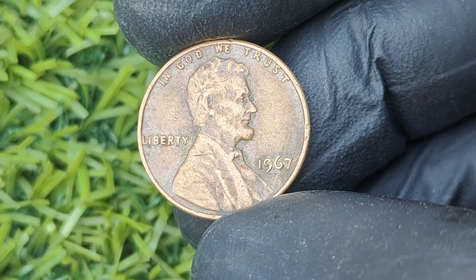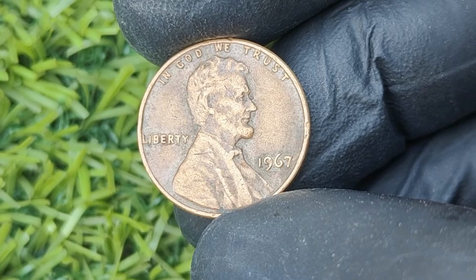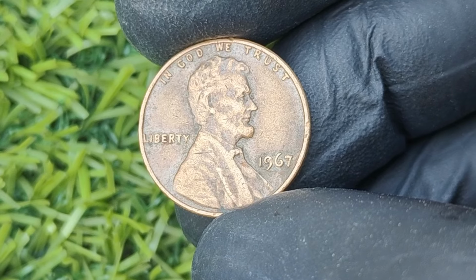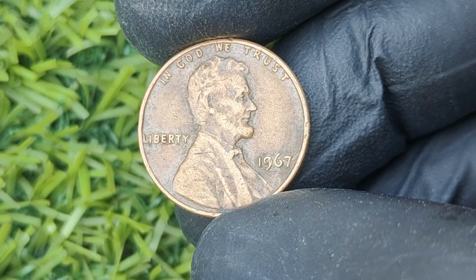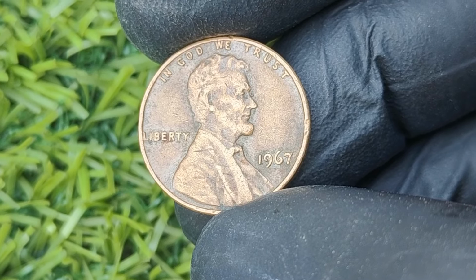Because this isn't just about a penny. It's about freedom. It's about transformation. It's about the moment where your financial story changes. One coin. One discovery. One decision. You're not just rich. You're someone who recognized opportunity when it knocked. Go check your pennies. Your future might be hiding in plain sight.